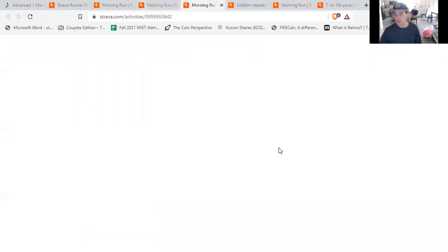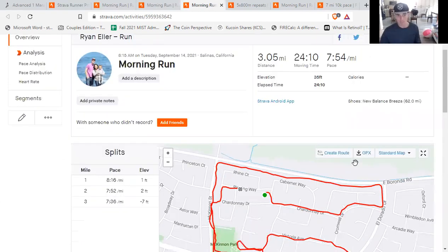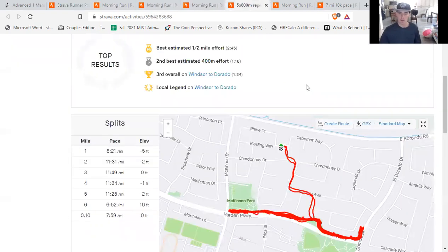Now, the third run of the week, another super easy short run, 3 miles, a little bit faster than an 8-minute pace. Another one where I sped up a bit, but essentially nice and easy, nothing really to report here. But once we get into the workouts, this is where things got a little bit interesting.